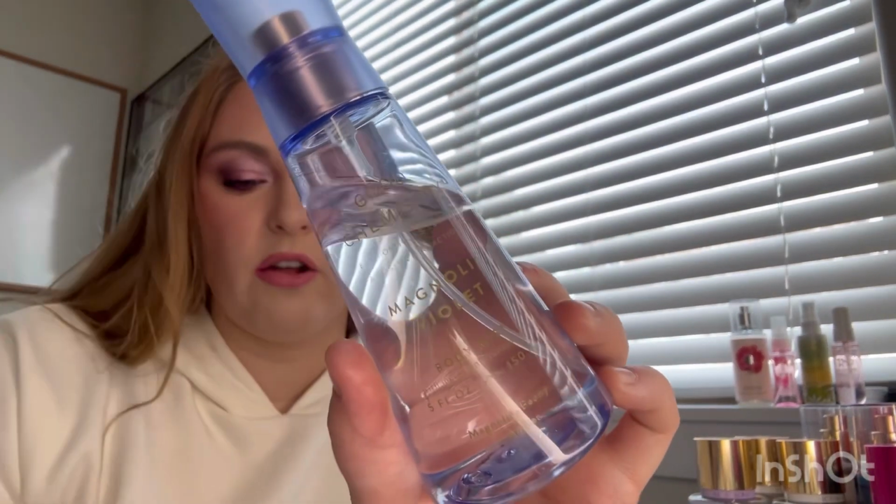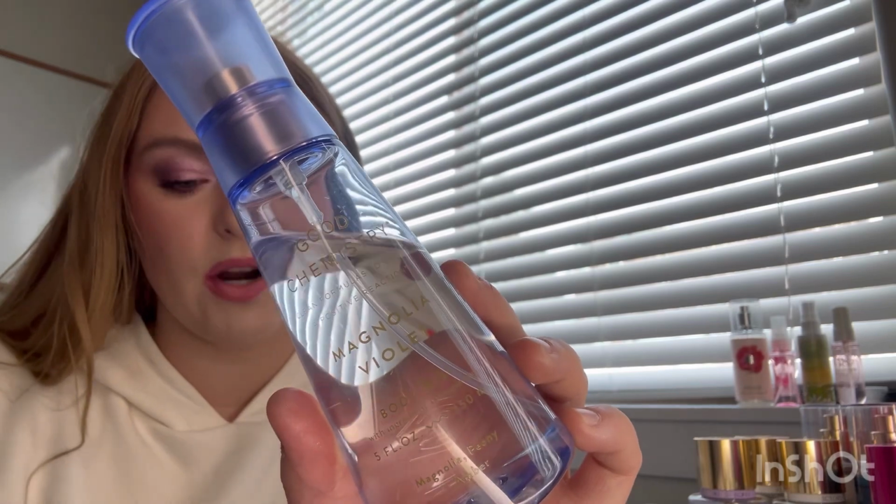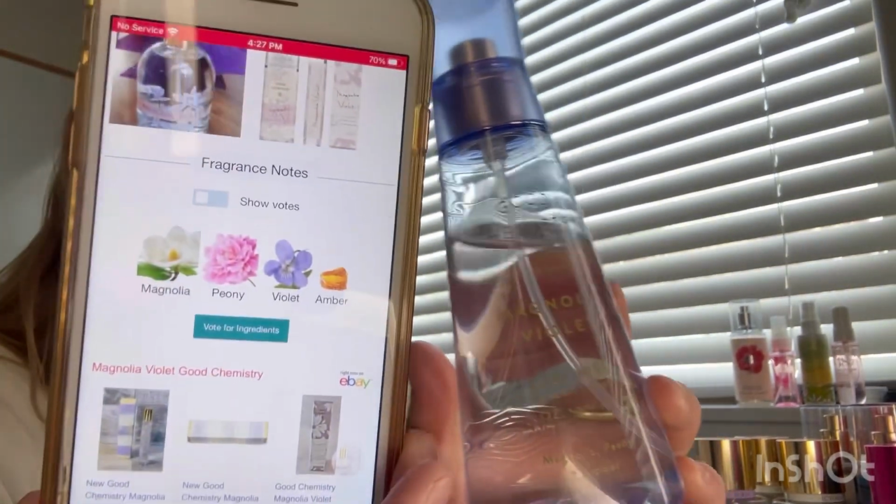perfume version of it. So assuming they have the same notes, the body mist versus the perfume, then these notes should be somewhat similar. So obviously it's called Magnolia Violet. So it has magnolia, peony, violet, and amber in it. That's the only 4 notes listed.